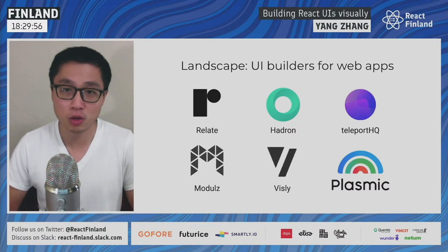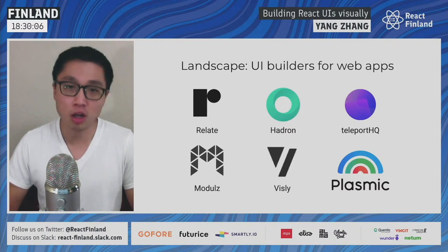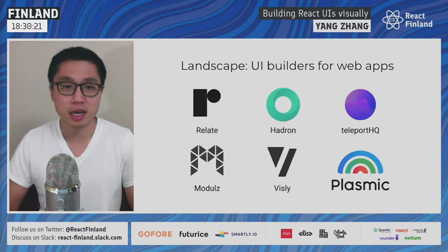This is a much more nascent category, so these logos are probably recognized by far fewer people, but it's emerging really fast, and this is just a subset of the players. These are all about bridging design and development, but they all have very different takes, so it's hard to summarize all of them together. For instance, Modules lets you theme a design system of primitive components. Hadron lets you craft web components. Visly lets you craft React components.